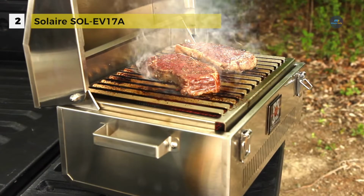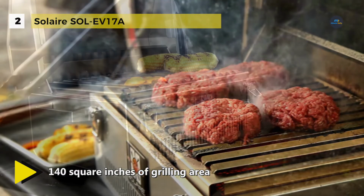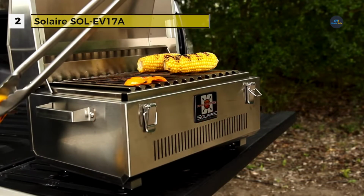Also, the innovative shape is designed to enhance flavor, and the drippings from the food instantly incinerate when they hit the burner, returning to the meal as flavor-enhancing smoke. Besides, the V-shaped grates also reduce flare-ups.